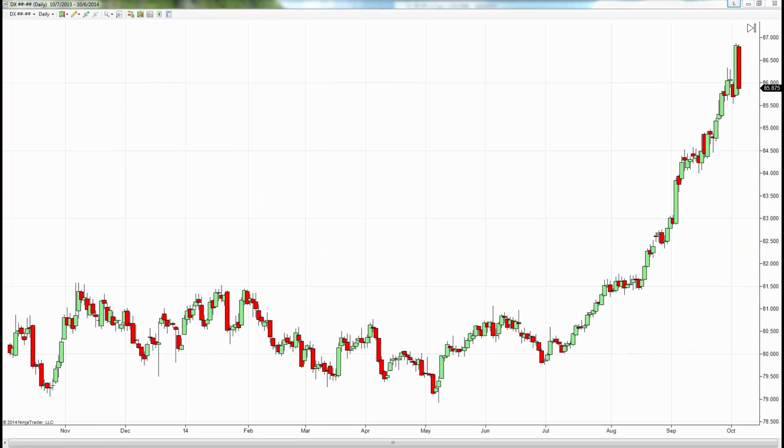So to give you an idea of what I'm talking about with the dollar, I've gone ahead and pulled up this daily chart. Dollar index, the market has just been a runaway freight train. The move that we saw on Friday was ridiculous in terms of the range that it covered, but it's given back almost 80% of that range today, moving back below 86, currently trading at 85.87.